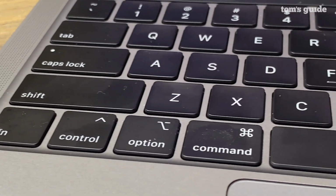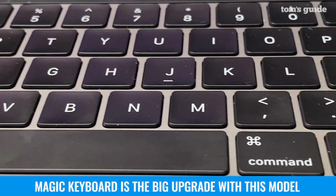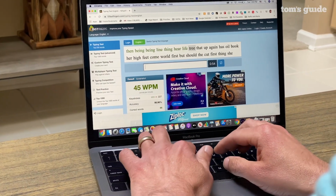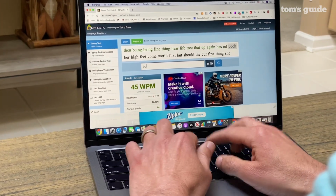The best upgrade in the MacBook Pro 2020 is the Magic Keyboard. The scissor mechanism delivers a decent 1mm of travel, along with a pillowy softness to each keystroke. Typing on the old MacBook Pro after this felt like using a rock. I turned in a slightly faster score on the new MacBook Pro with fewer errors, but it's really about ports.